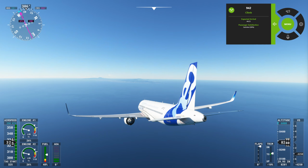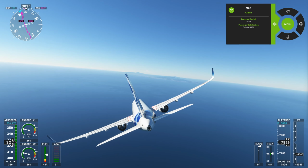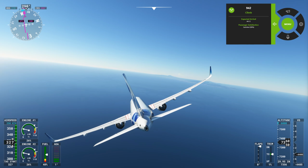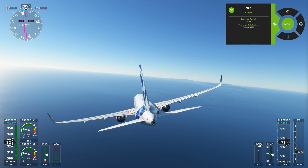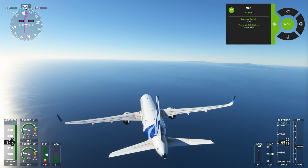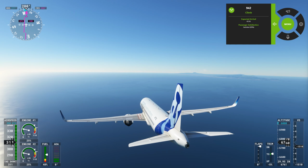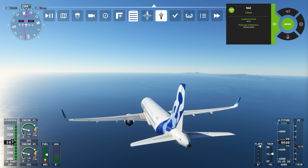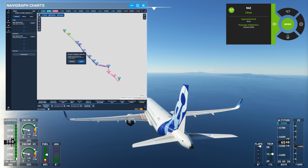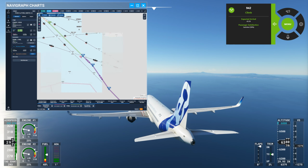Cactus 748. Honolulu Center, Cactus 748 is passing 8,200 feet, descending 6,000 feet. Cactus 748, Honolulu Center, altimeter 29.9, continue to Cecil as planned. Cactus 748, you are 35 miles southeast. Maintain present heading and altitude. Expect ILS Zulu runway 4 right approach via Hotel November Lima 222 radial, 14 DME. Cleared to Hotel November Lima. Maintain present heading and altitude. Expect ILS Zulu runway 4 right approach via Hotel November Lima 222 radial, 14 DME. Cleared to Hotel November Lima, Cactus 748.